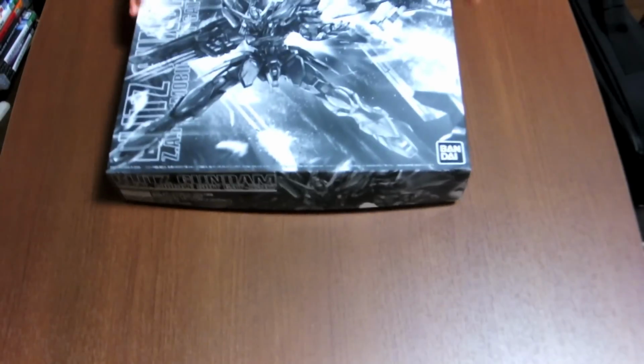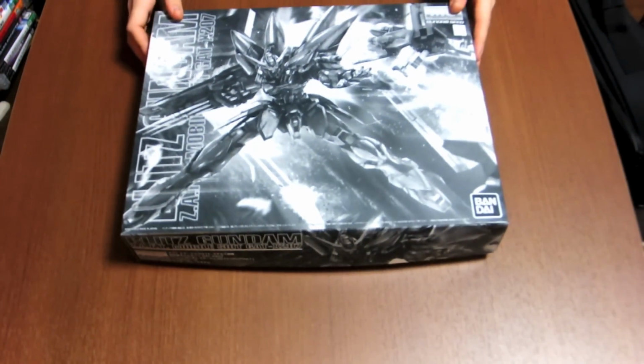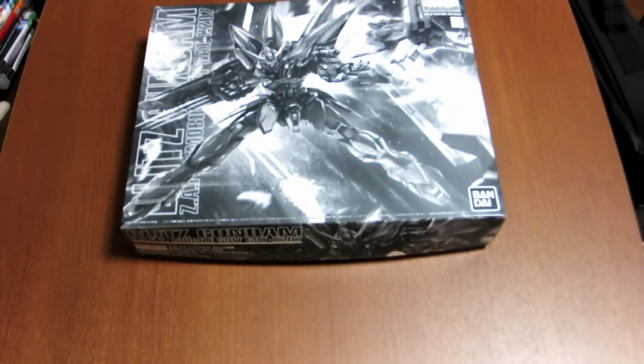So back in September, I think, I'm not sure, I went to the Kara Hobby event, and one of my primary reasons for going there was to pick up this kit. So this is a clear version of the Master Grade Blitz. By the time I actually figured out the extremely awkward and seemingly pointless process you had to go through to buy one of these, they were already sold out.